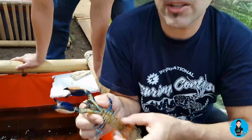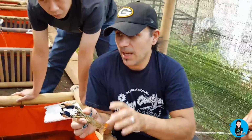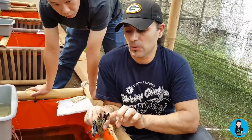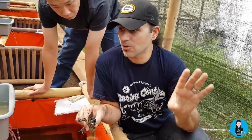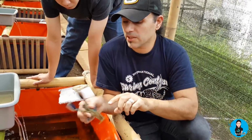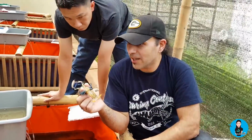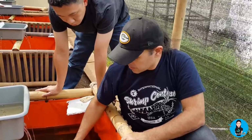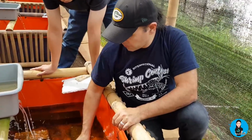This animal is very, very rare in the trade. I saw it one time in 2006. I found some animals in the wholesale, and since then never again. So this is probably the most rare animal together with the red prig, but the red prig is still, yeah, this is the more rare. Beautiful, beautiful.